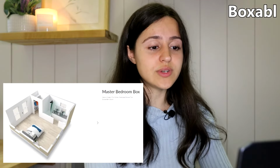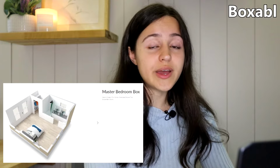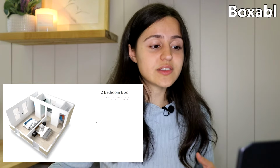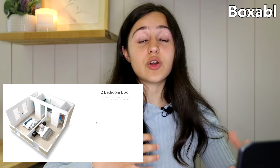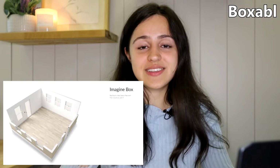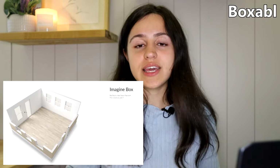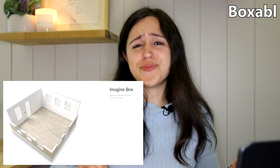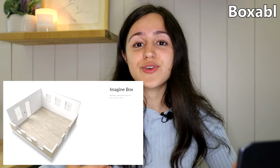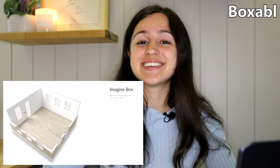The third configuration is a master bedroom box with a walk-in closet, twin sinks, an oversized shower and tub, and double barn doors. The fourth configuration is a 2-bedroom box with 2 walk-in closets, a Jack and Jill bathroom, twin sinks, an oversized shower and tub, and it fits queen or bunk beds. The 5th box is referred to as the Imagine box, and this is for anything that you want to use this Casita for. It pretty much comes as a blank canvas for whatever you want to do, whether you want to have a man cave, a playroom, a rec room, an office, a studio space. You can do whatever your heart desires with this Casita model.